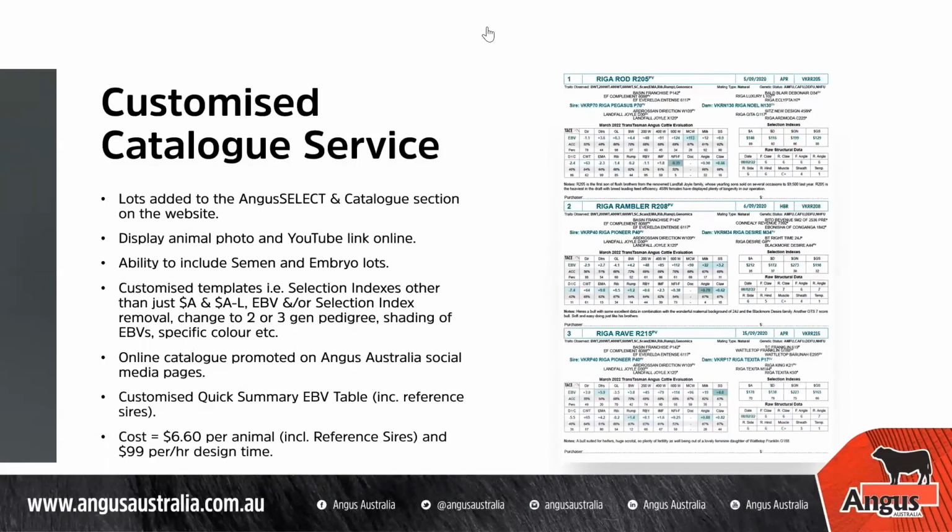Customised catalogue service. This service is generally for those members that like to do something a little bit different with their templates for their sale lots. Normally what we see a lot of is people adding colour, removing generations from their pedigree, removing EBVs, or they decide to add in additional information like raw structural data, date of birth in months, or any other information that they might like to include for their animals. So what's included in the service?